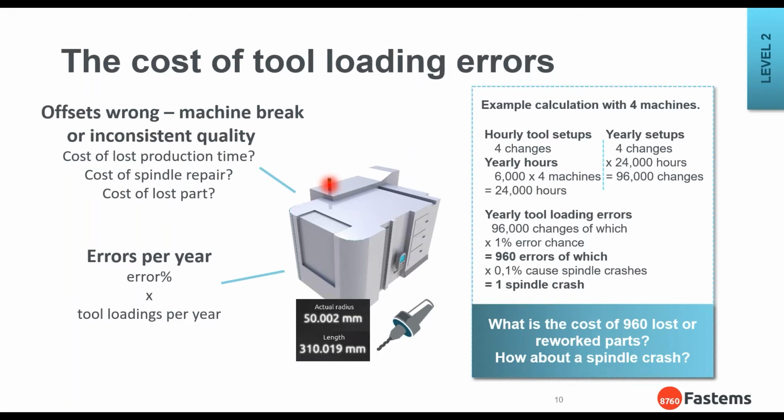We have used the same configuration for this example calculation as in the previous one. So there will be 4 tool setups per hour, 4 machine tools, and 6,000 running hours. So our example says that if you have a 1% error chance, it means almost 1,000 errors per year. And if the error chance is 0.1%, which causes a spindle crash, with this calculation you will have 1 spindle crash per year.